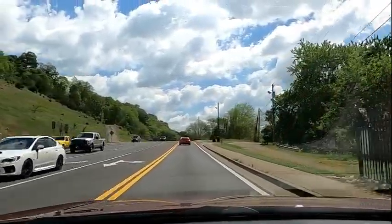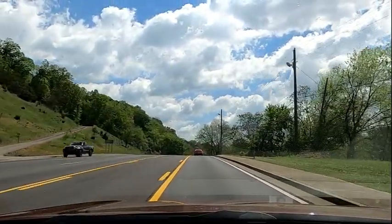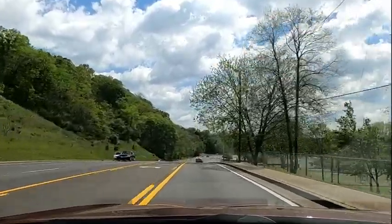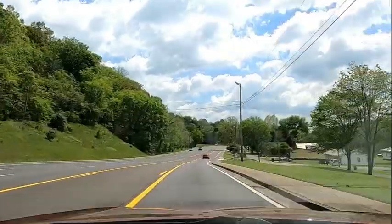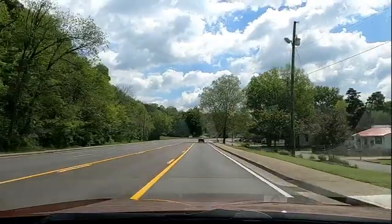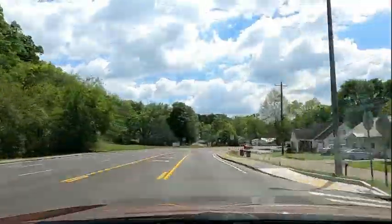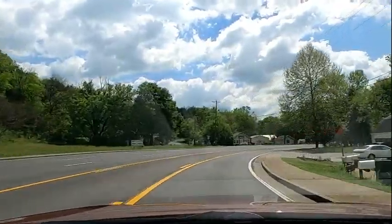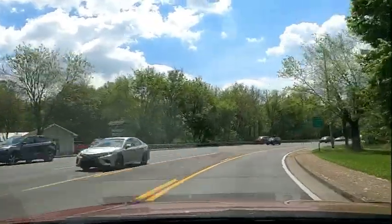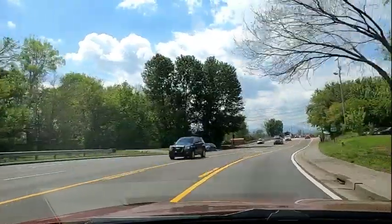This is going to cut off a lot of aggravation. I assure you this. I take it all the time, and it saves me. I feel my headache going away right now, as a matter of fact. It's a really nice bypass road, and it takes you into the heart of Sevierville, but completely bypasses the crazy traffic. And you saw the traffic, right?